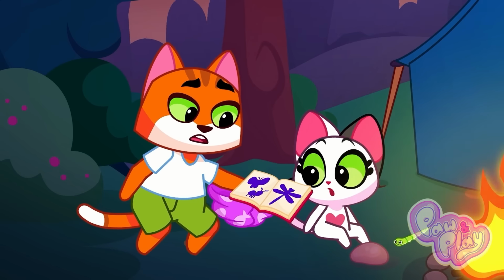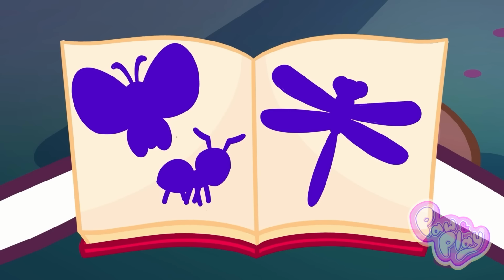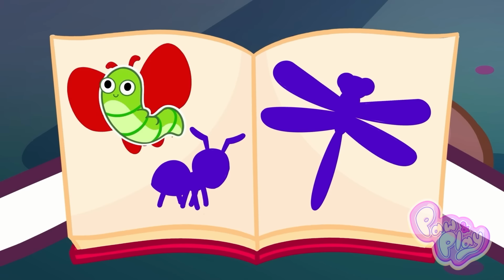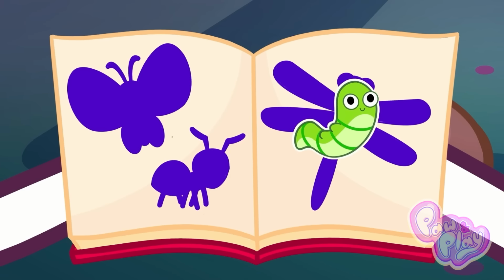You can meet many interesting bugs in the forest. Here you can paste the stickers with the bugs you meet. Which one of these shapes represents a caterpillar? None of these shapes fit a caterpillar.